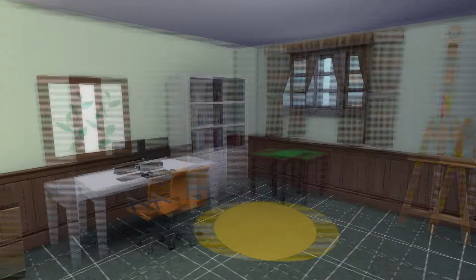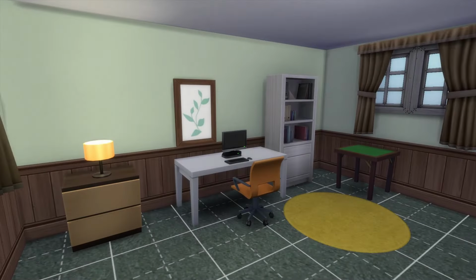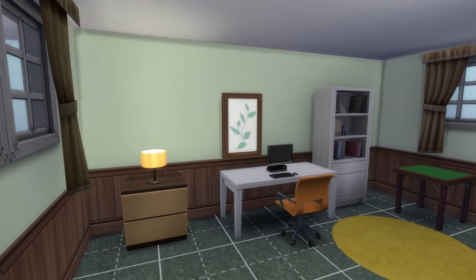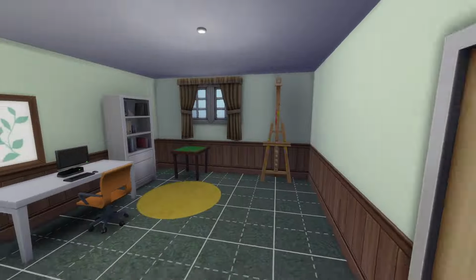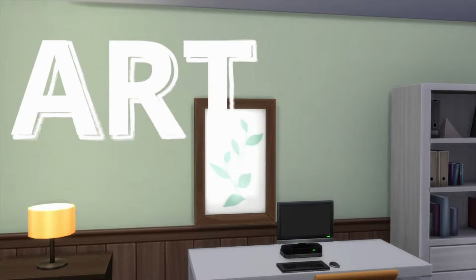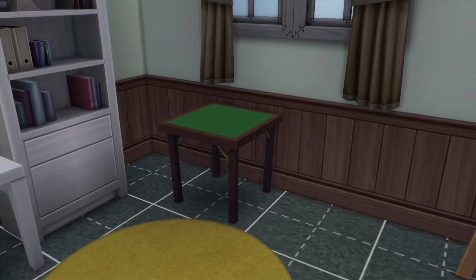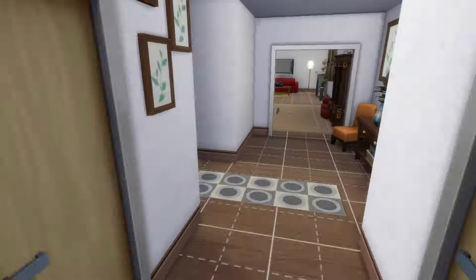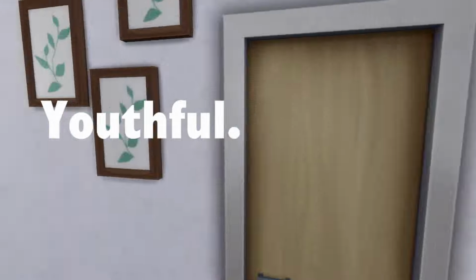Over here we have the office just across the hallway. A place to get work done. You got a workstation, art for inspiration and youth and longevity. And then you can do art, and there's more because there's art here. It might inspire you to do art. And then you got your games table for games. Because we like to play games around here. This is a very youthful household where we like to play games.